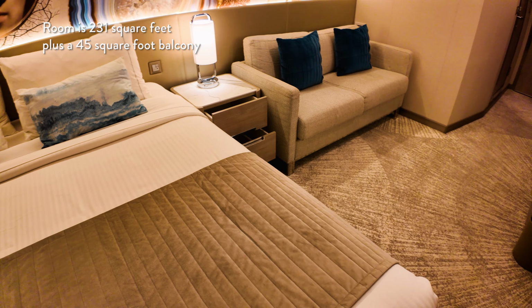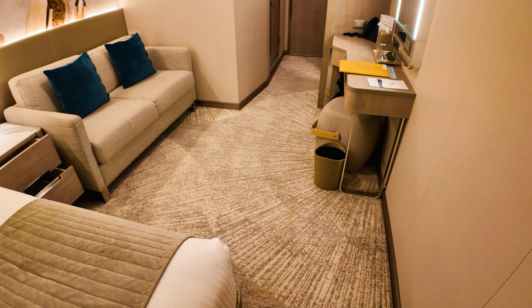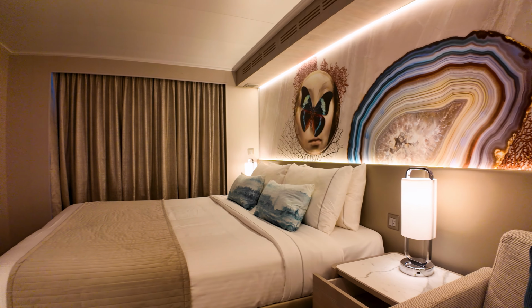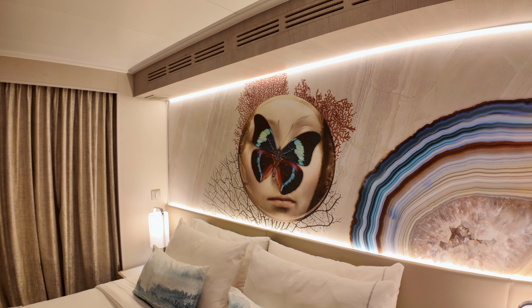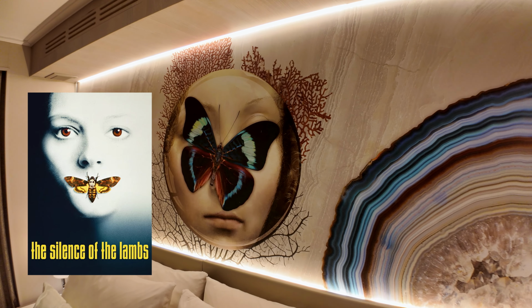So when you come in, it really feels inviting. It feels like you have a lot of space. Plus the decor really kind of adds to that airy comfortableness that you get. It's in cream. It has some blue accents. It does have this kind of butterfly motif art that kind of reminds me of Silence of the Lambs, but we're going to get over that.